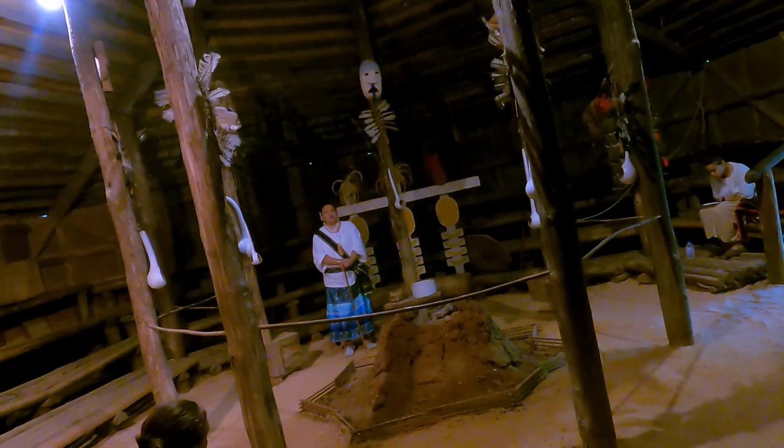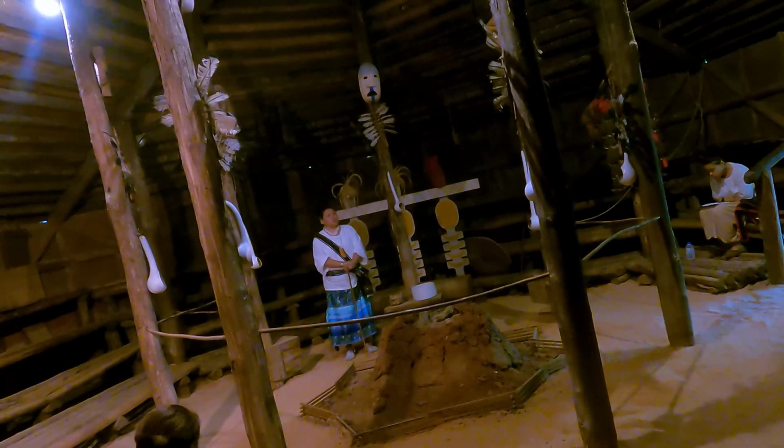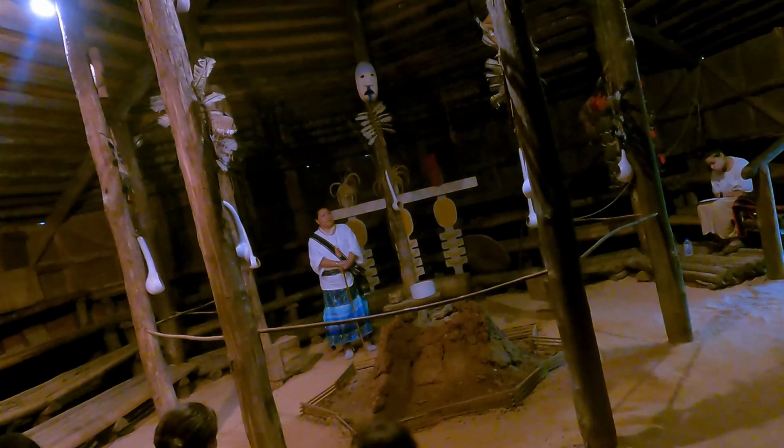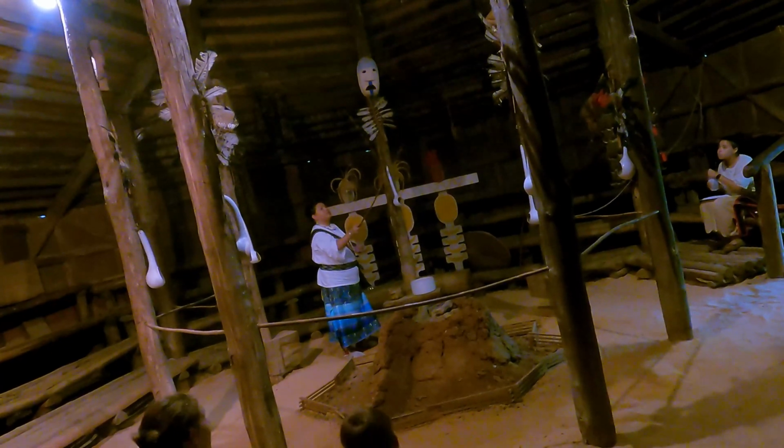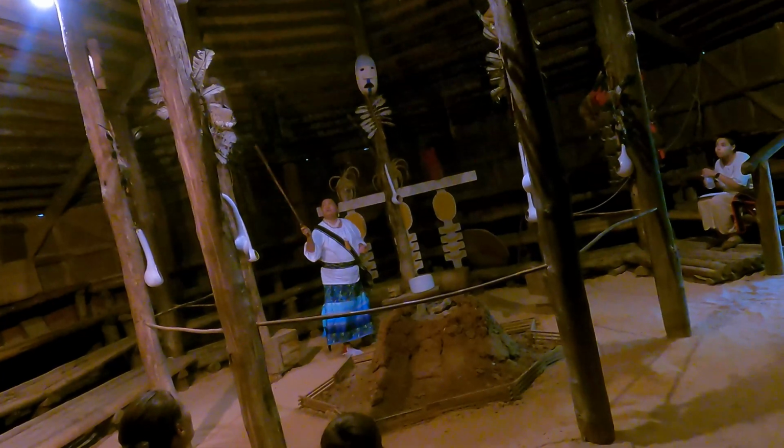A village could be anywhere from a few dozen homes up to a few hundred homes, and the council house has to be large enough to accommodate everyone, including the children. It has 7 sides and 7 sections of seating, and that's because 7 is a sacred number to the Cherokee, so we also have 7 clans.